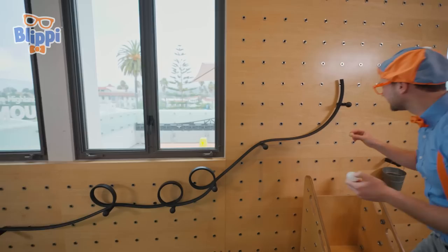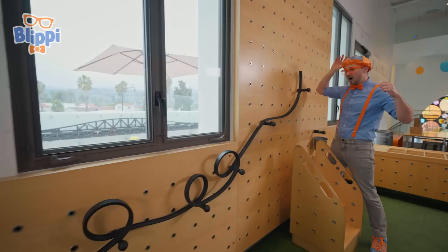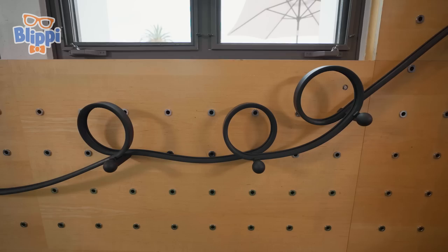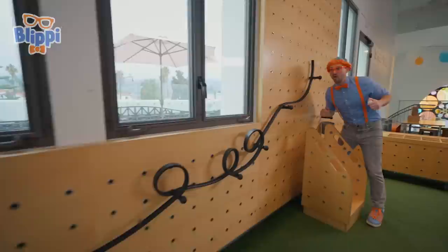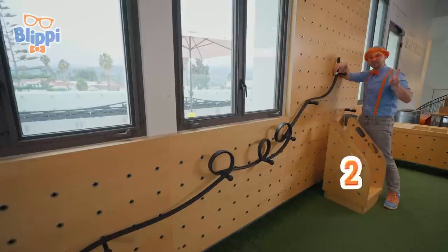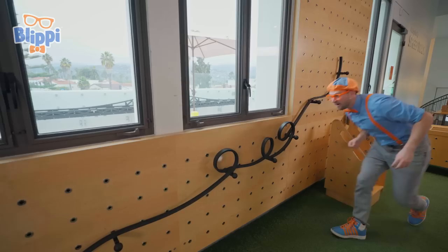One, two, three, go! Yeah! Did you see that? Made it through the whole track. I wonder if this stone one will go. One, two, three, go! Whoa! Now for the last one. One, two, three, go! Yeah! All three made it to the end.